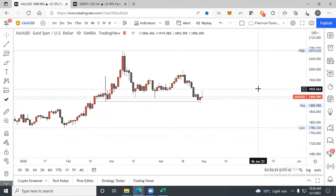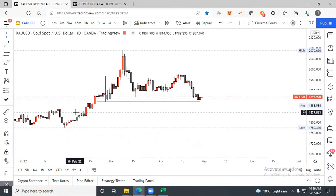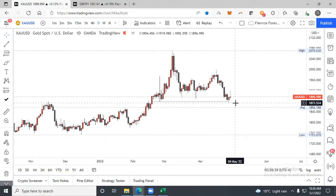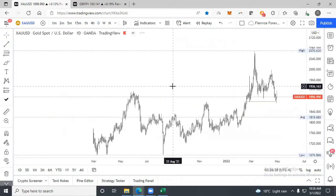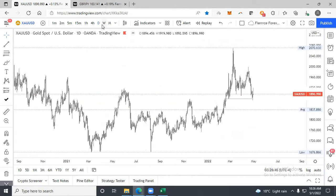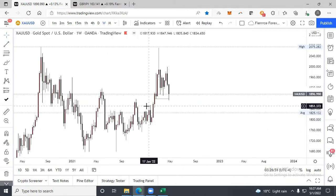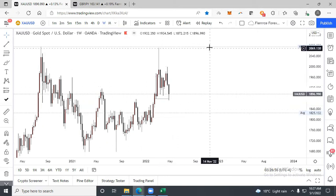And there's a zone here that I'd really like to see it maybe tap a bit lower before we see a move up. I'm bullish long term on gold, okay? Just because of the structure on the weekly, this is a pullback. We do have an imbalance below, so we may try and tap into that and then continue.